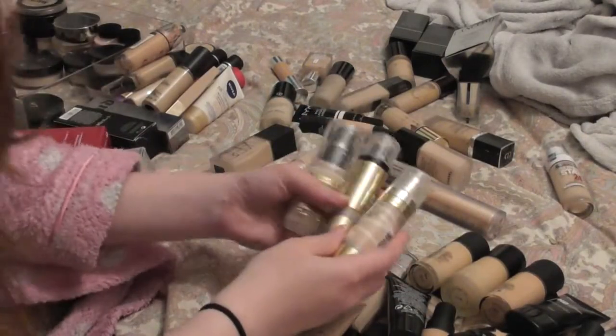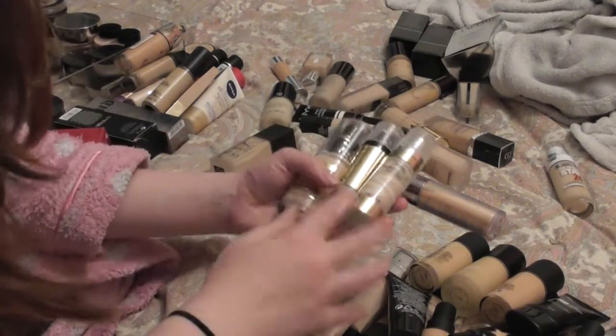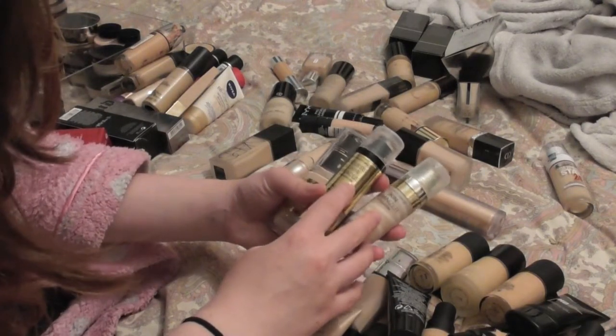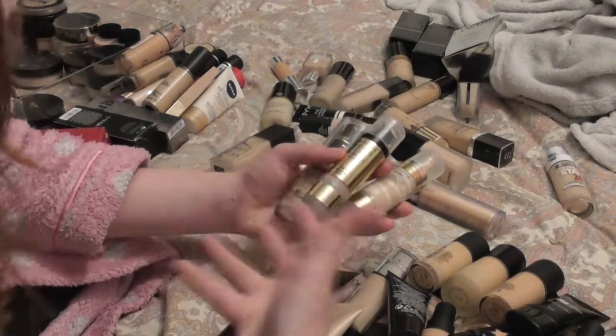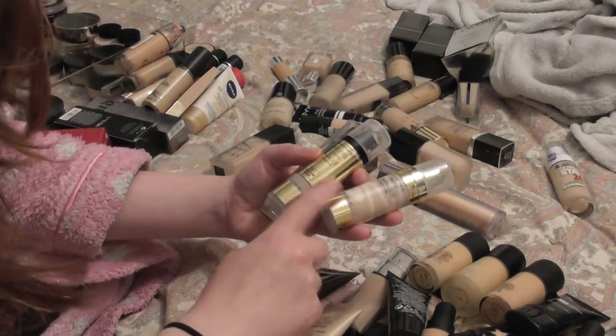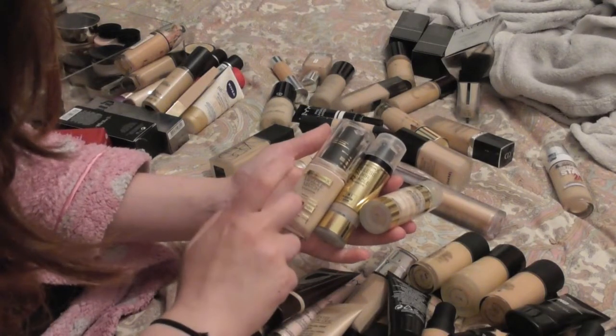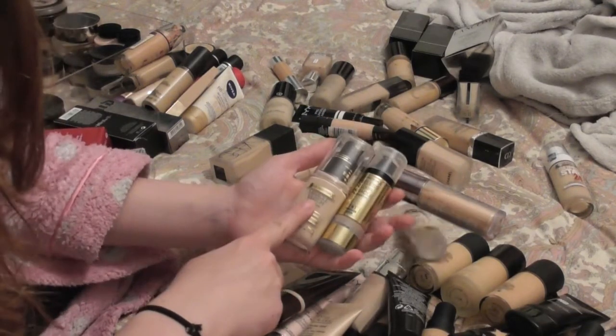I have 3 here from Max Factor that I'm keeping hold of. The Skin Luminizer is a very luminous, glowy foundation. The Ageless Elixir, again, is a very glowy foundation. It has a lot more coverage to it than the Skin Luminizer and a lot more longevity. The Miracle Match Foundation, I haven't actually had on my face.